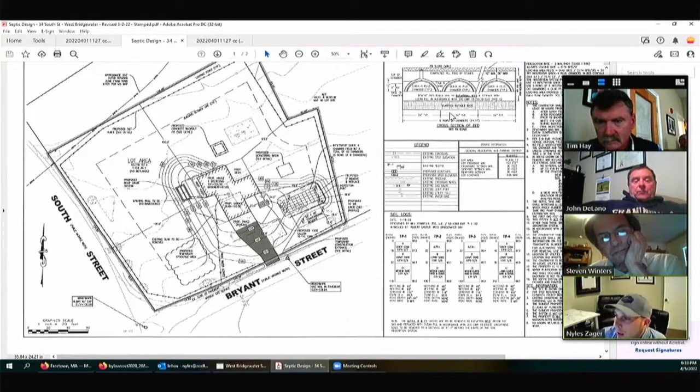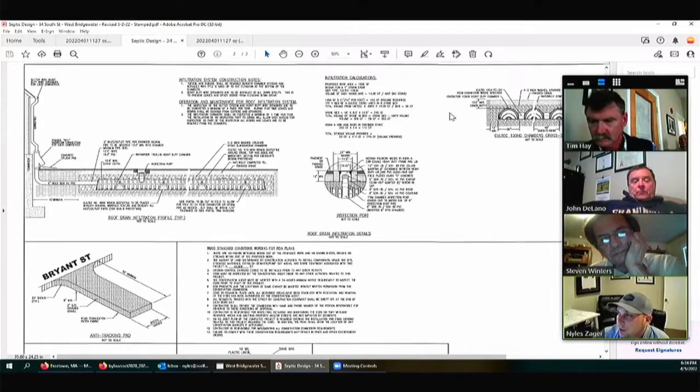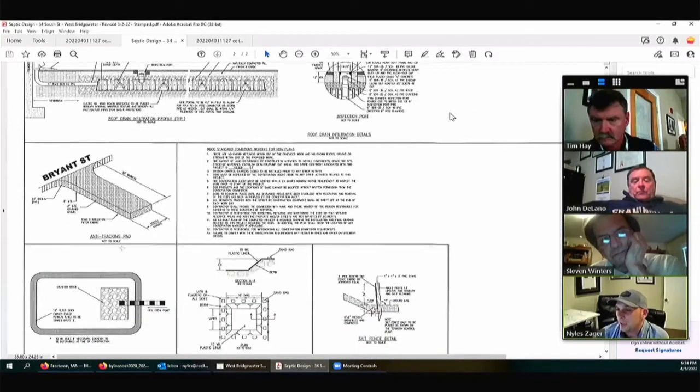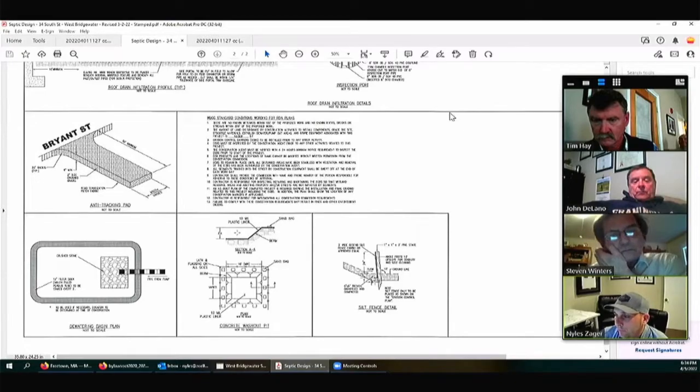What we're proposing is a single-family four-bedroom home with access out onto Bryant Street. We are proposing a construction entrance where the proposed driveway is, with detail L showing the 50-foot by 20-foot construction entrance coming onto the property for trucks. We have a dewatering basin in case we have water on site. We also have a concrete washout pit detail for any of the construction vehicles, foundation floors, what have you. The entire area will also be enclosed in erosion control fence.